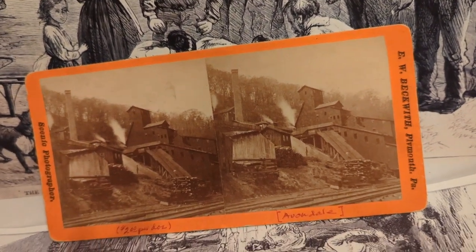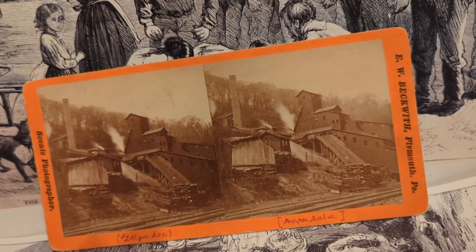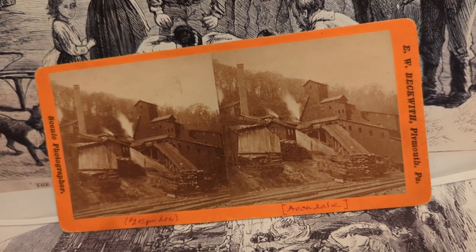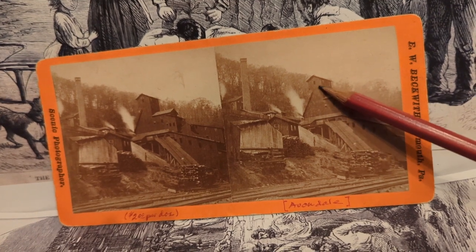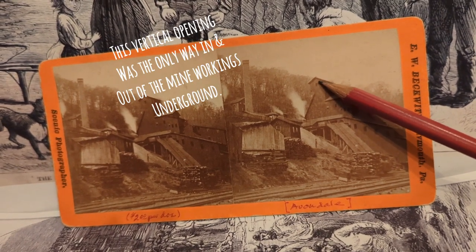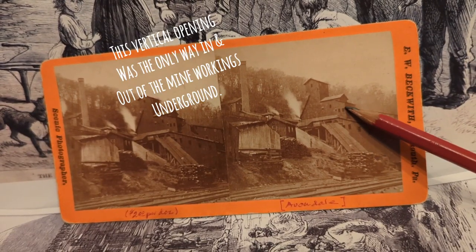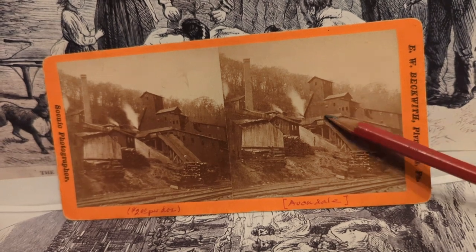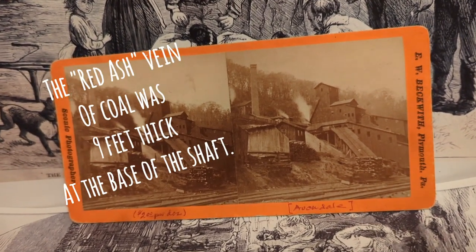Even for today, it's just a cool concept, and it's fun looking at these old breakers because they literally come to life. Now, this was the Avondale breaker that caught fire. And right here is the shaft head frame housing that was literally connected to the breaker, as you can see. And the shaft went vertically down, two compartment shaft, into the red ash vein.